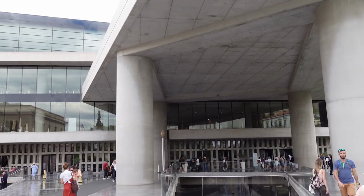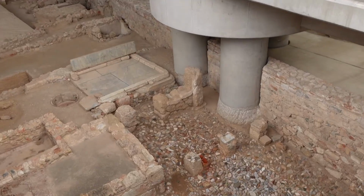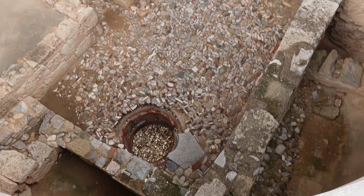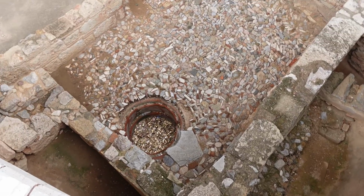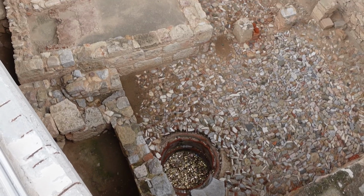We're outside the Museum of the Acropolis, just looking for a place to sit down, but check it out. They have glass panels here in the ground, and you can look straight in. Look at the old tile mosaic stuff, the ruins that are below us here. Oh, and then they just have it open air down into whatever this used to be. And this looks like a well filled with coins now.